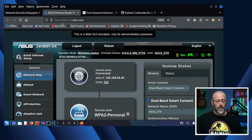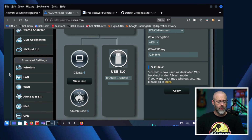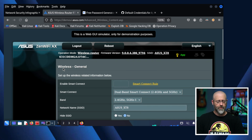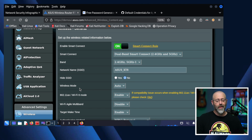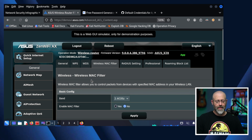I've got a wireless router right here. Let me show you what this looks like. And most wireless routers have this capability. We'll run down, we'll look for the wireless tab. And from there, we will scroll in and we'll see some of the wireless security. And I want to say it's right here at the top. Yeah, there it is right there. Wireless MAC filter. I click on that tab.